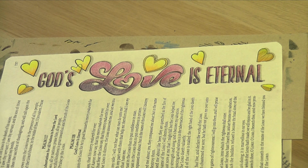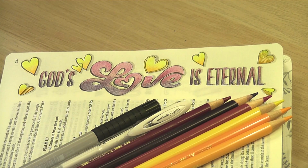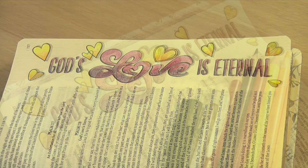But that final tip there was just to keep it simple. We were able to create this page using 6 colored pencils, a white pen, and a gray brush pen for shadow. And there is my finished page, you guys. I hope that you like it. This was kind of a very simple first steps to coloring for you to check out.